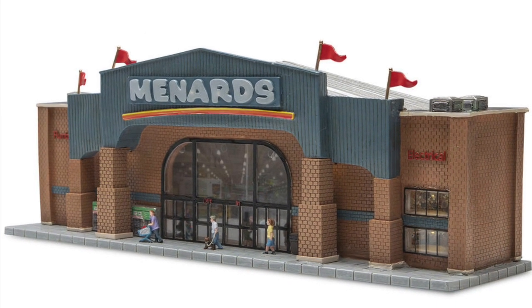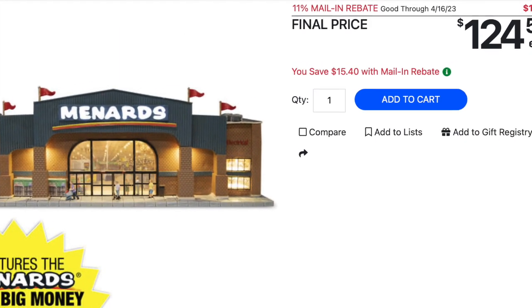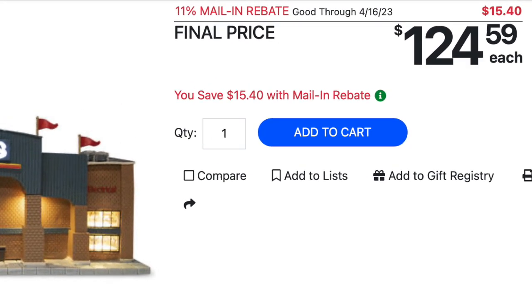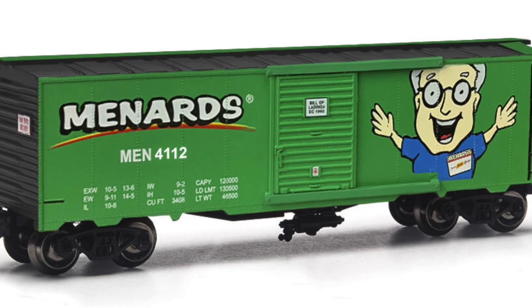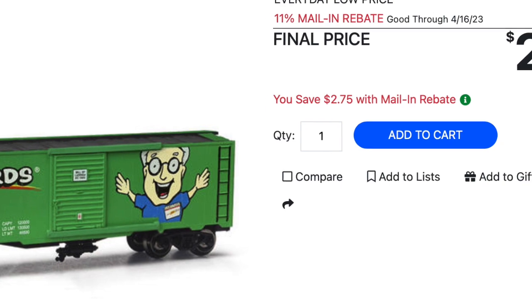I've never actually seen these in stores, but it makes sense that Menards should offer items decorated for themselves. Why not? Lionel has done it for years, so has MTH, and I really like this white boxcar in particular.